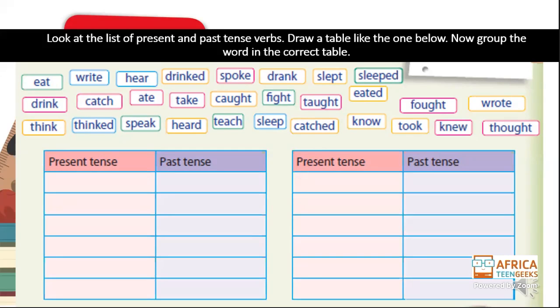Okay, look at the list of present and past tense verbs. Draw a table like the one below and now group the words in the correct table. This is going to take you a little bit of time, so I'm just going to give you that time to continue with that. So on the one side, you write all the present tense verbs, and then on the other side, you write that verb's past tense. All of the verbs are there in front of you.